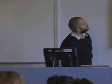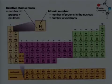So if we then have these two numbers, we know that the atomic number is 1, and we know that the relative atomic mass is, in the case of, well, let's look at oxygen. That's probably better for the moment. Oxygen has an atomic number of 8 and a relative atomic mass of 16. Then what that tells you is that because the atomic number is 8, it has 8 protons and it has 8 electrons. Because the relative atomic mass is 16, that means that there must also be 8 neutrons. Because that number has to be the number of protons plus the number of neutrons, and we know that it's got 8 protons because its atomic number is 8, so then the number of neutrons must be 8 as well to add up to 16. Does that make sense? Okay.